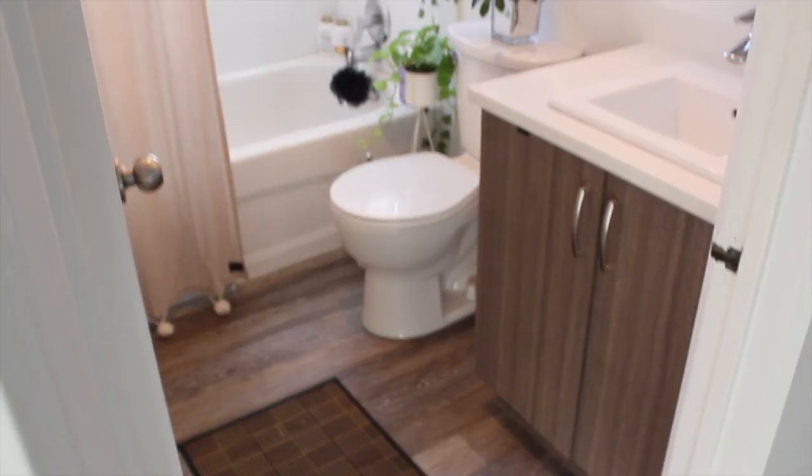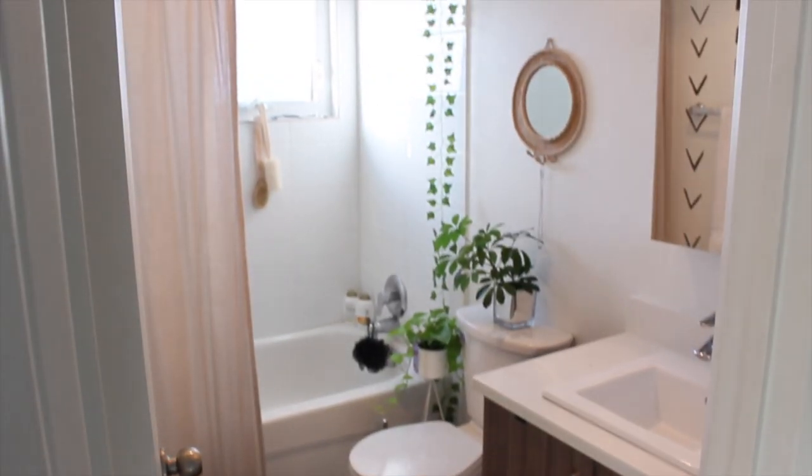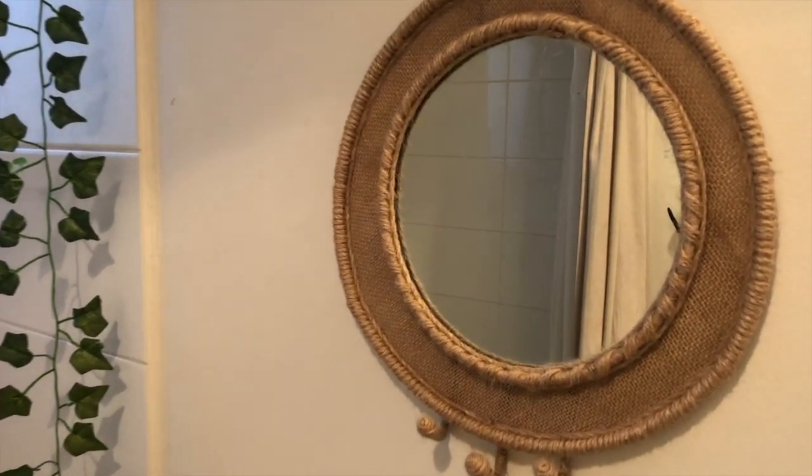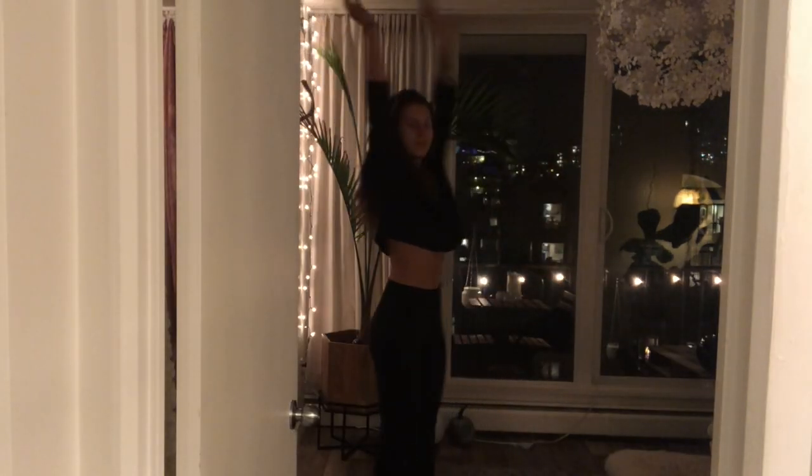While we're in the hall, this is my washroom. I painted the wall a mud cloth print. I think I would do it a bit different in the new place. I really do still like it. I feel like it's a little busy still though. So in the new place, definitely gonna make it a little brighter, I think, and just a little more different. I really like how this little washroom turned out. Moving on to my room.